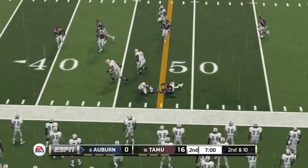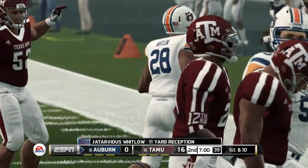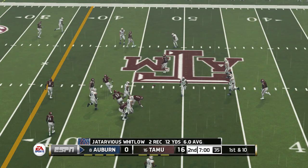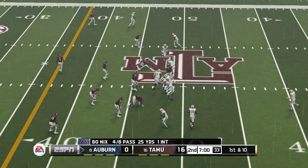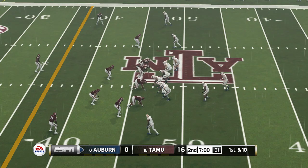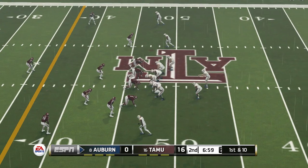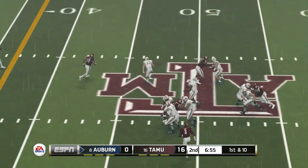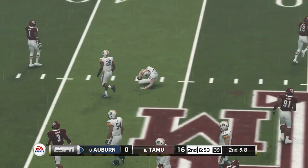Screen pass. He's got his halfback. He's taken down at about the 47-yard line. This was a great call. From here, it looked like the defense was fooled and reacted a little bit late to the screen. He's going to try and scramble. Slides down to the ground.